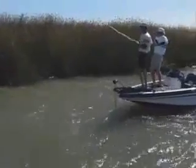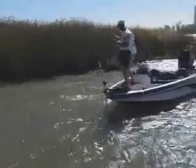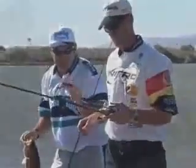There he is, Kevin. Right there. Oh, see, they love that red shad craw too. Kevin's one of my favorite baits here.